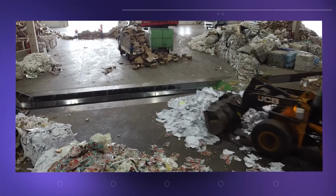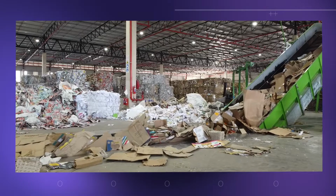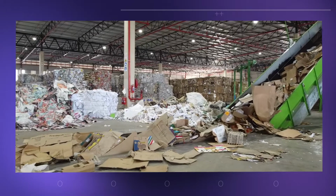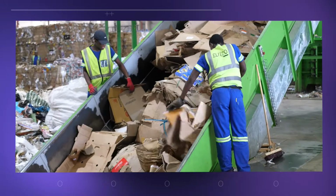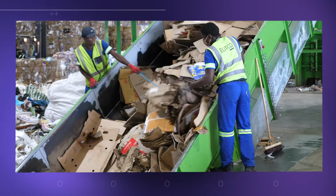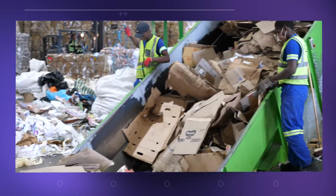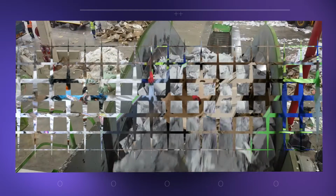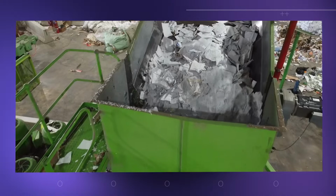A front-end loader pushes the material into the conveyor system. This conveyor system will take the material up to the top of the baling machine. As the material moves along the conveyor, 2 employees remove any contamination, such as plastic or old binding straps. When it reaches the top of the machine, the material drops into the compression chamber.